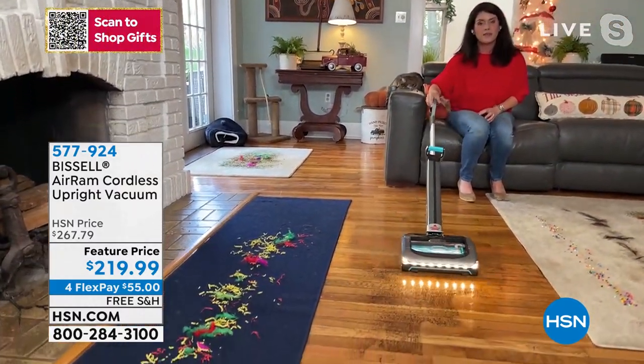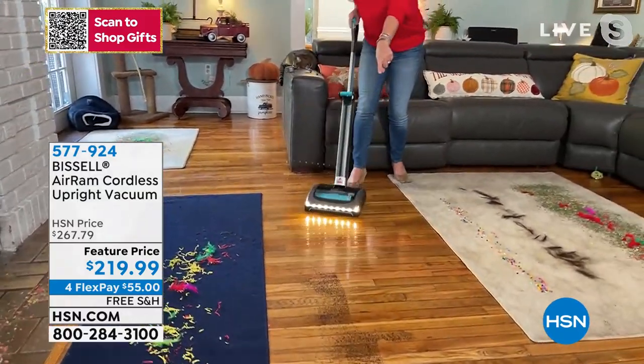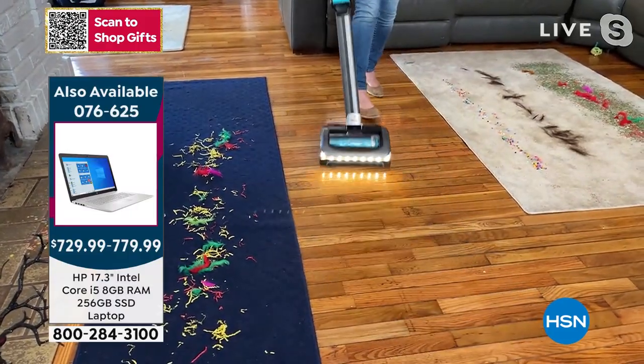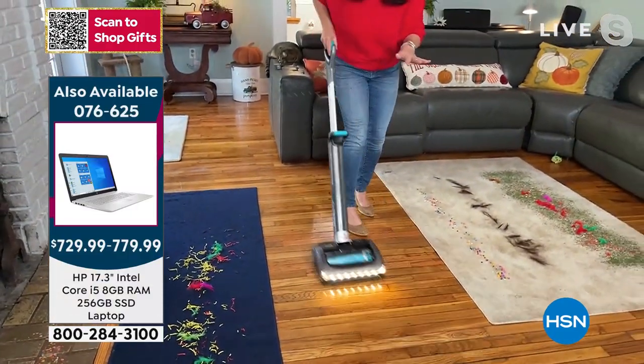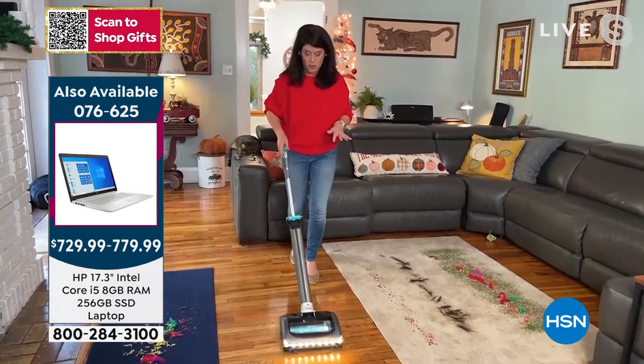So watch what I can do. I just adjust my handle while I'm sitting down. You can go shorter or higher. Watch as I go right through here. Guys, with my wood floor, you see the suction power. It is edge to edge. This machine is 7 pounds, okay?